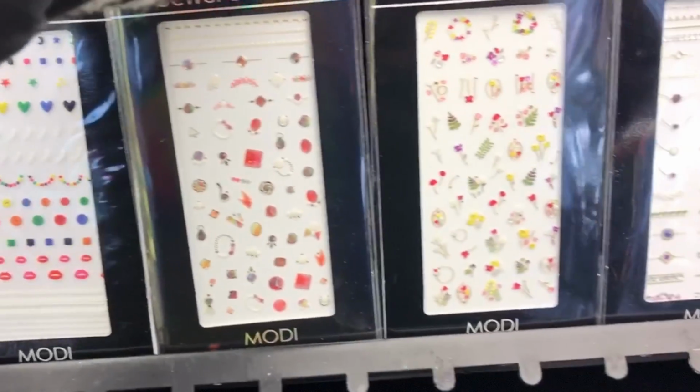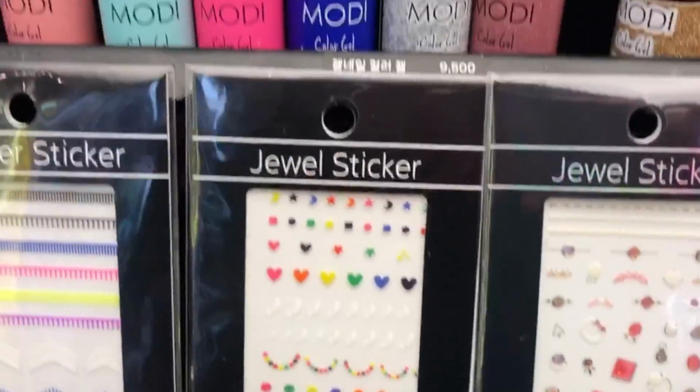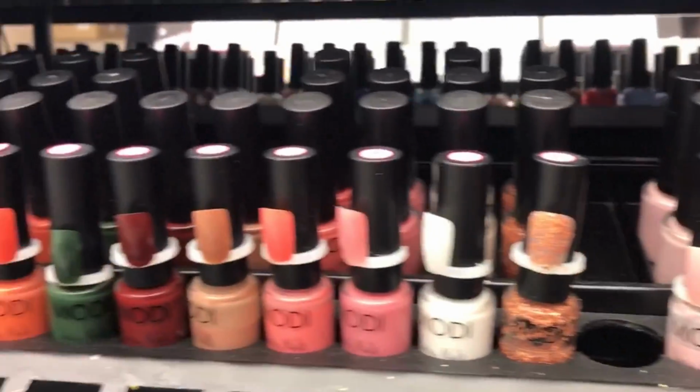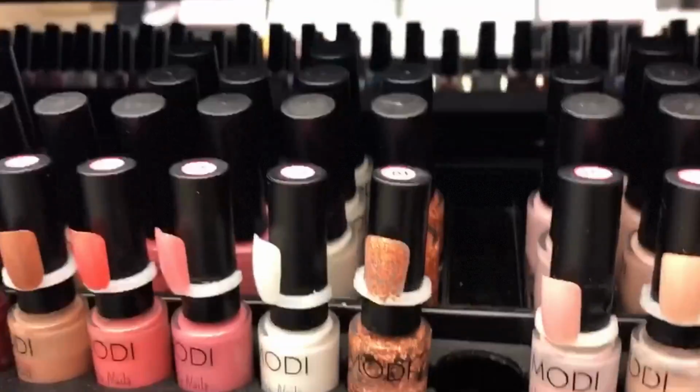These are so cute. I love Mamonde nail polish. It's so good. Okay, let's see what color I usually get. Oh no, are they sold out? Okay, so they were sold out of the nail polish. It's not popular, so I'm gonna go to another Aritom.